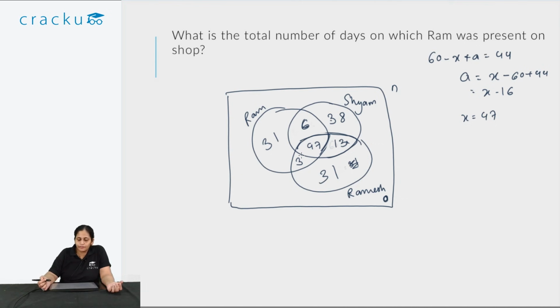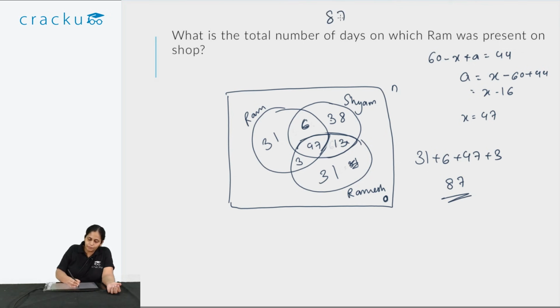What is the total number of days on which Ram was present in the shop? Ram was present in the shop on 31 plus 6 plus 47 plus 3, so the entire set over here. This is equal to 37 plus 50, which is equal to 87 days. So he was present at the shop for 87 days.